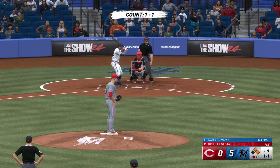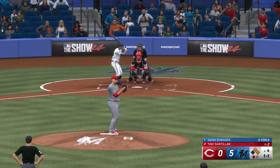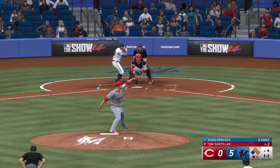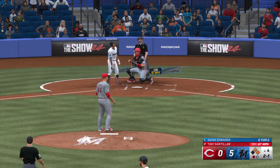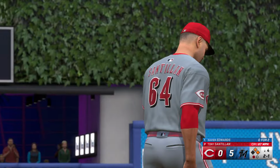And up next for Miami, Xavier Edwards. Two on, one out. The shortstop takes the ball. Could be some action here on this next pitch. Couple runners on. Probably a challenge pitch coming.